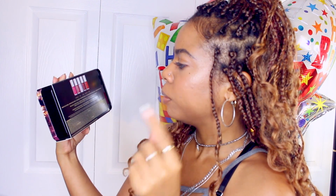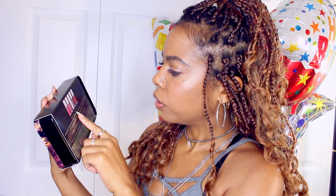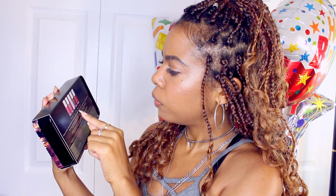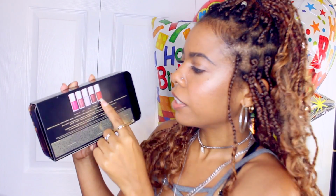Yo, there's 5 new colors. Pretty Please, Fussy, which was actually already released in a full size before, right? But I don't have that one, so I'll get to try Fussy because I heard that a lot of people like that one. And then there's one called Confetti, Hot Chocolate, which is a brown one. Ooh. And then Cheeky, a reddish one. So yeah, I can't wait to try these, guys.